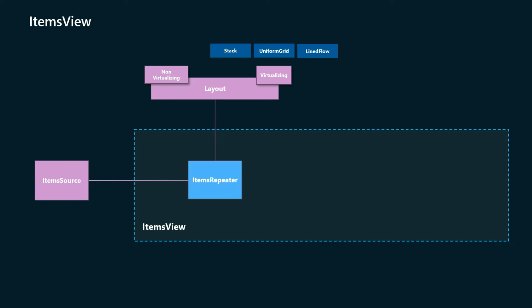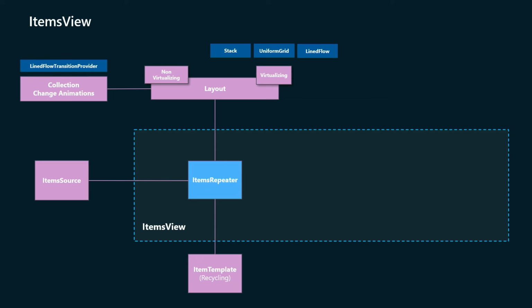We ship a few virtualizing layouts out of the box, and you can also do custom collection change animations, and we ship one out of the box. There's also item template that you're probably used to, but this is a little bit more powerful, because recycling is happening through item template. It's actually an interface, IElementFactory, and data template selector essentially implement this, and that's how they work. What that means is, if I wanted to pre-create all my elements, or if I wanted to get in control of the recycling when I'm doing virtualizing, you can do all that. Right, so you can basically tap into that and just write your own logic there.